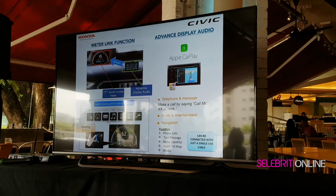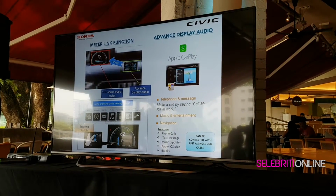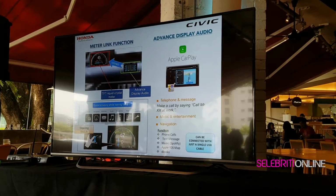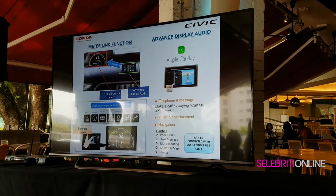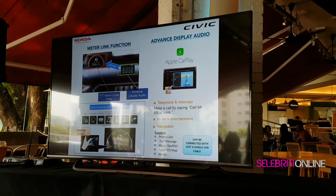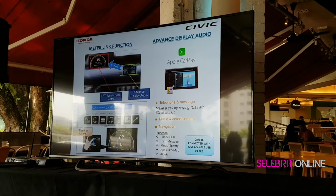We have the advanced display audio, where with a single USB cable you can get connected to Apple CarPlay, which we will show you later. When you have Apple CarPlay, you can also use phone calls, text messages, Spotify, Apple Maps. So let's say you're driving, you can just ask Siri to call wherever you want and Siri will do that for you. And it's easy because you don't need an HDMI cable or something. Just a single USB cable will do.